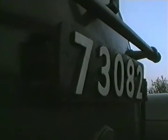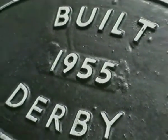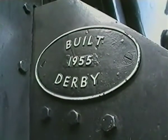Other developed countries were investing in diesel and electric traction. Only 3 years later, the decision was taken to phase out steam altogether on Britain's railways, a wasteful change of mind. Many of those locomotives built in the 1950s would have had useful lives nearly to the present day.